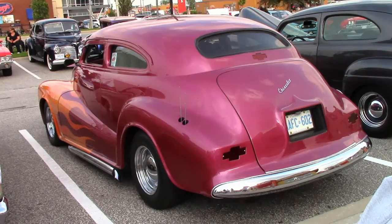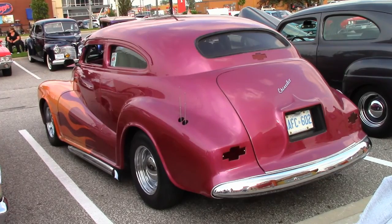His is a fully customized 1947 Chevrolet. Well, it's got a '73 Chevelle chassis in it. It's got a 350 Chev motor and transmission. It's got a Corvette radiator because of the lowered hood, so it would fit in. It's laying across the front of the car instead of standing up.